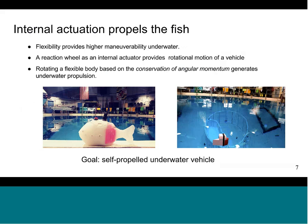Here's an earlier prototype with a little piece of foam on it, swimming in our neutral buoyancy facility. If you're not aware, we have the largest underwater research facility on a university campus, and the only one I'm aware of equipped with underwater motion capture. And that's just over near the Xfinity Center.